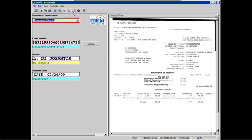And here again is an explanation of benefits where we're capturing all the information. One character looks like it's smudged a little bit and did not read at our 90% confidence level, but I verified it. It looks good. I'm going to go ahead and process.